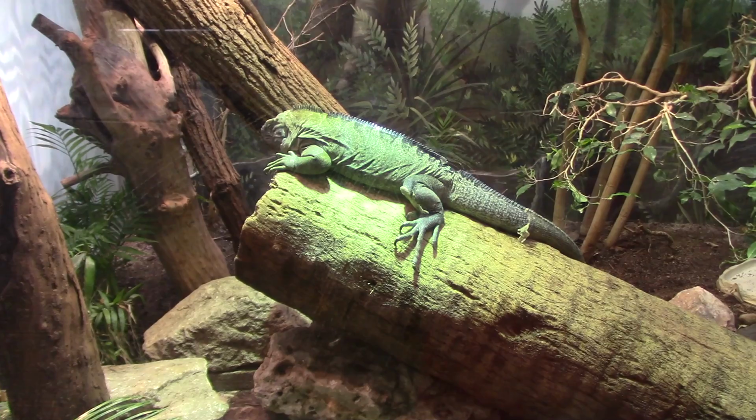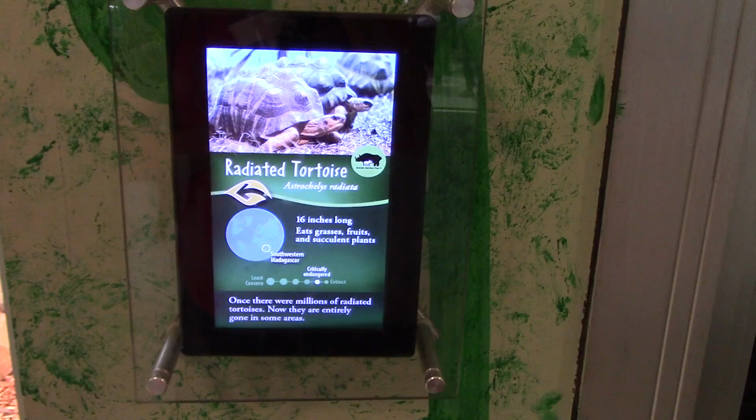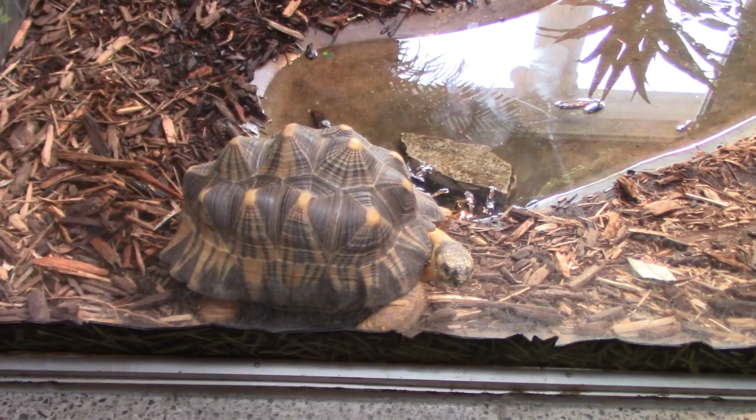A bit of a type of tortoise in here. We got a desert tortoise, Holmes ringback tortoise, and a radiated tortoise. Very easy to tell a radiated tortoise. Has his unique shell shape. The other two types of tortoise are here in the back.